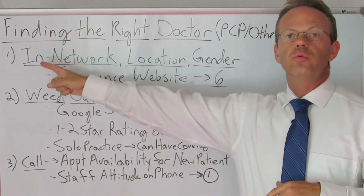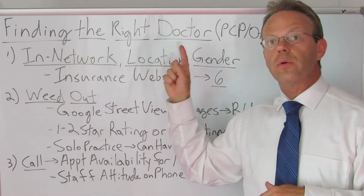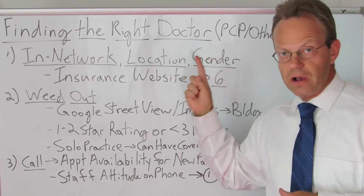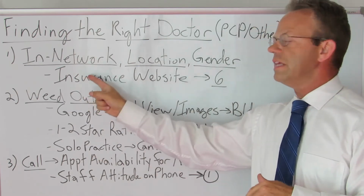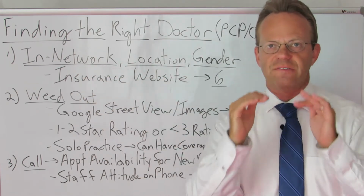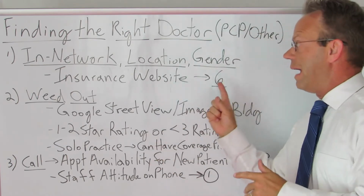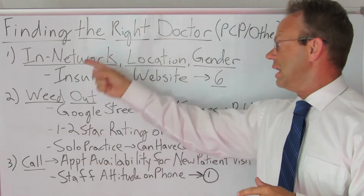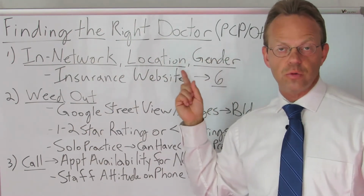So, number one, you want to check to see if they are in network. You want to check to see the location of the practice, and you want to find the gender, male, female, of the doctor that you would like. You would find all this on the insurance website. That is the first place you should go. And you should find about 6 doctors that meet these criteria of being in network, in a location that's reasonable for you, and that are the gender that you would like.